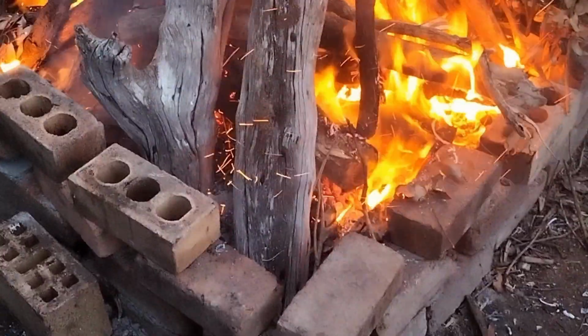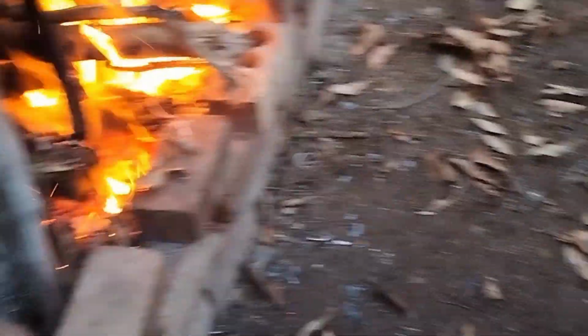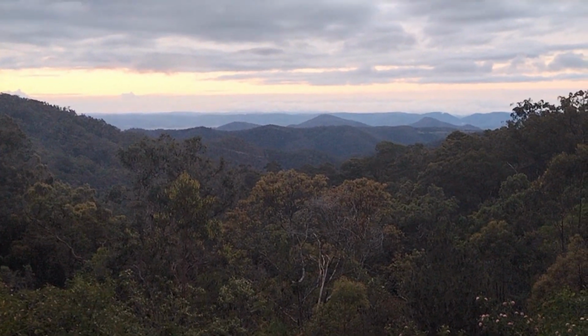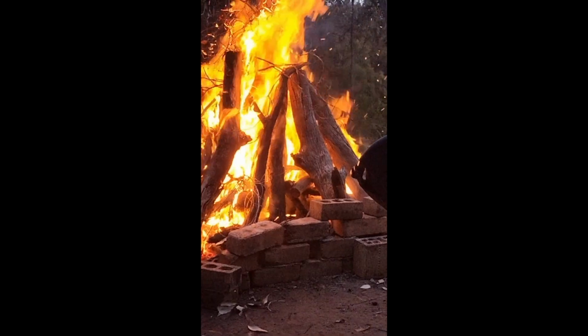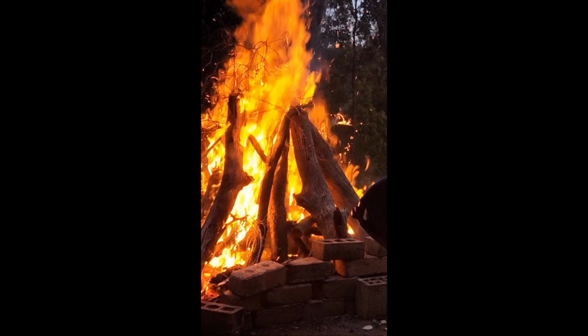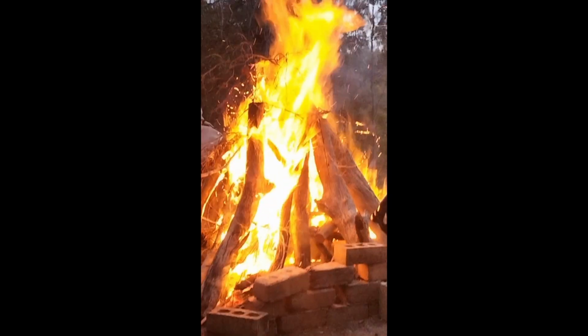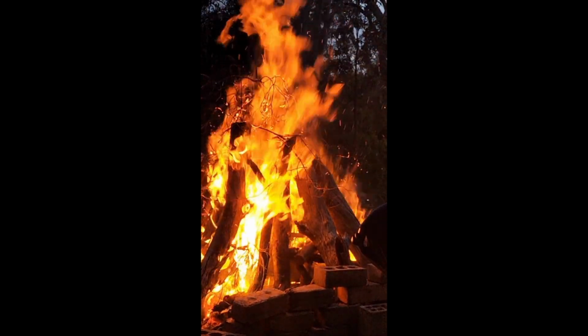Starting the fire for the night, and back to the view. Fire's starting to get going. This thing will burn beautifully tonight.